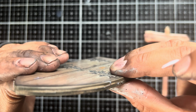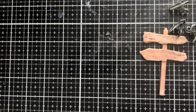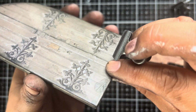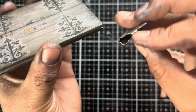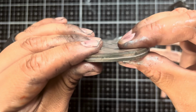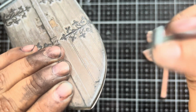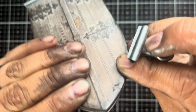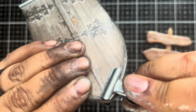Okay, so next we're going to be working on the sign. To hold the doors in place, I am going to be using these little clips. These are also Tim Holtz Idea-ology, and they're going to help me keep that door from wandering off too far. There we go. Just something to help keep everything neatly together. Just try to line those up so that everything's going to be as even as possible. Great.